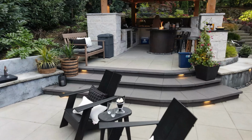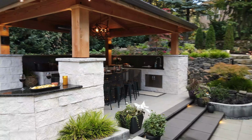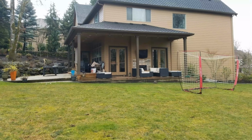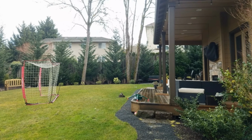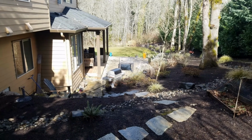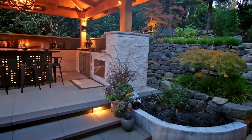So insider tip number 1 is creating elevation. Very, very important, even if you have a very flat yard. Look at the before pictures here. We had a homeowner with pretty much a flat space over to the side, with a little bit of elevation over by the trees there. But look what we created here with our backyard.